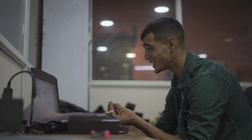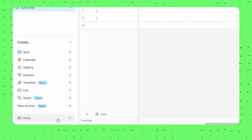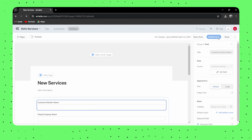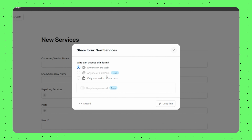So now we're going to take this backend form that we've created and publish it in a single click. Here in the left hand corner, you will see a form option. Click on add and click on continue. Let's skip the tour for now. You guys can check it out if you need. Now all you have to do is click on publish form and voila. Select the anyone option on the web so everyone can access this form.